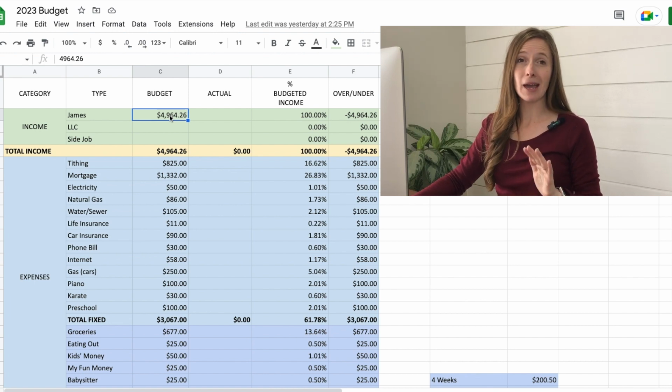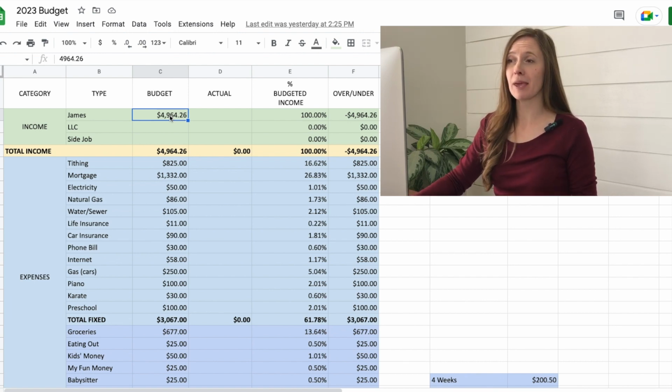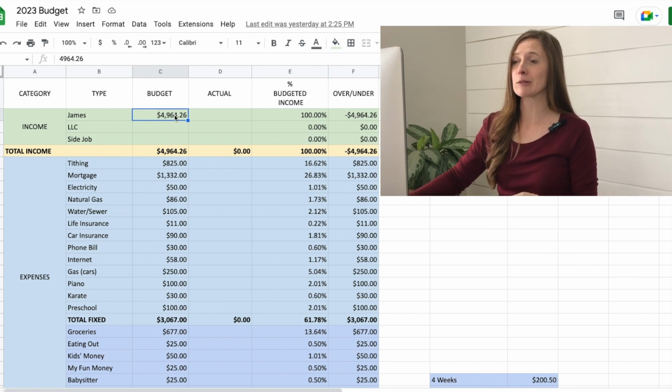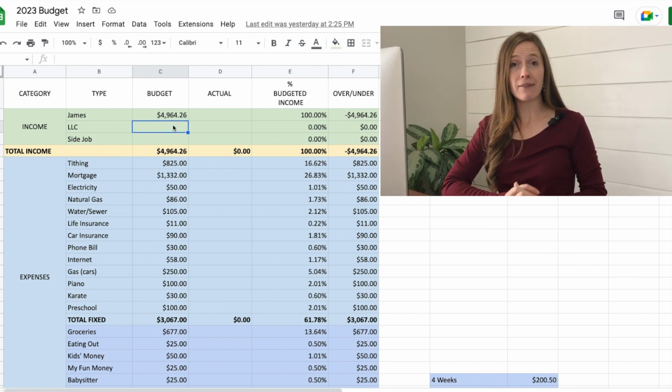Starting with income, my husband is salary, so we know what he's going to make. His take-home pay will be just under $5,000. So all of our taxes have been taken out, some money for retirement, and our health insurance has been taken out. I also have a business.